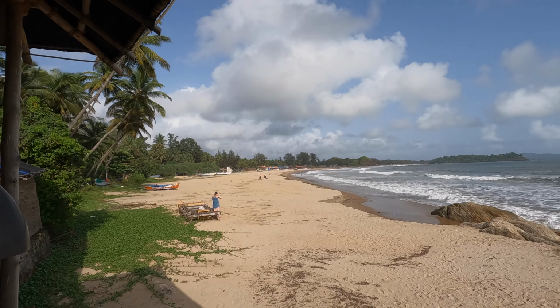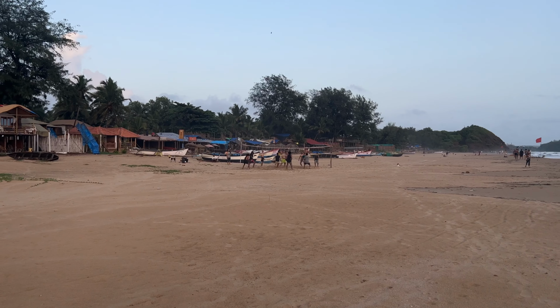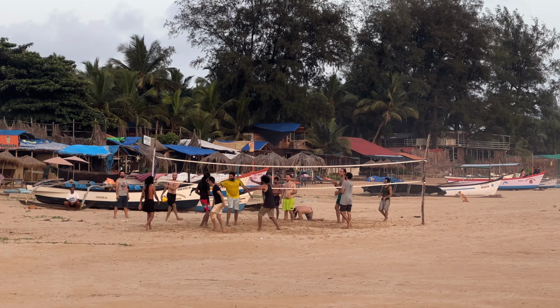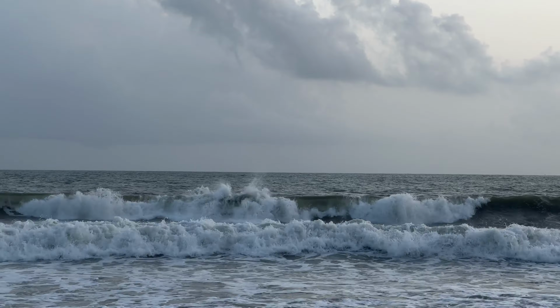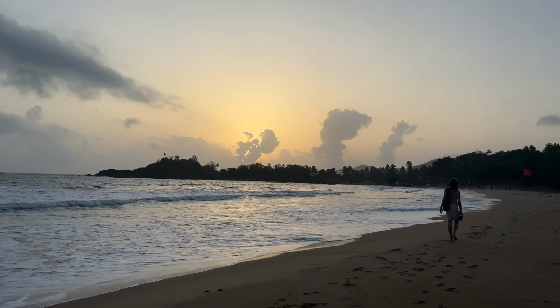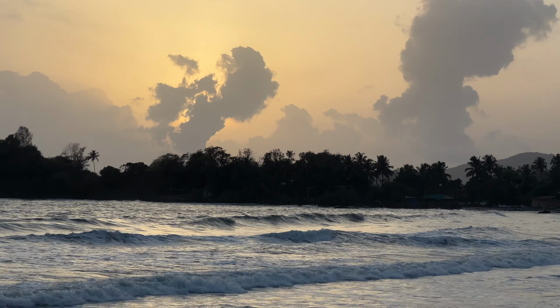Okay, people, welcome to Patnam Beach. Patnam Beach is one of the most famous beaches in South Goa. It's really, really close to Palolem. And I'm really lucky that I have friends who have done this entire trip before, so they know exactly where and how to get to Patnam. I took a shortcut today, which I showed you guys in the starting of this vlog. This entire beach is super empty compared to most of the commercial beaches in South Goa.